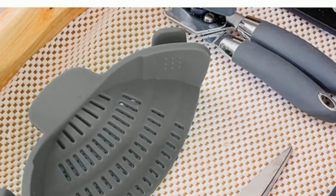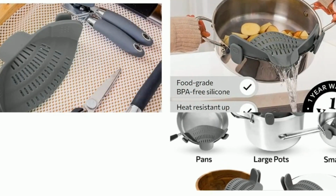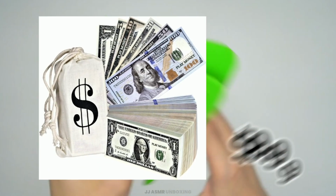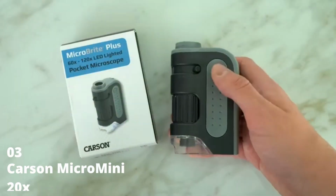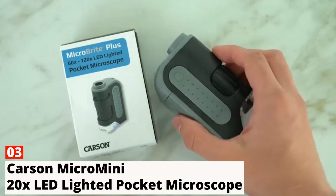The compact design saves space and makes it easy to store. Whether you're boiling pasta or washing vegetables, this gadget simplifies your kitchen tasks. Price $9.99. Number 3. Carson Micro Mini 20x LED Lighted Pocket Microscope.